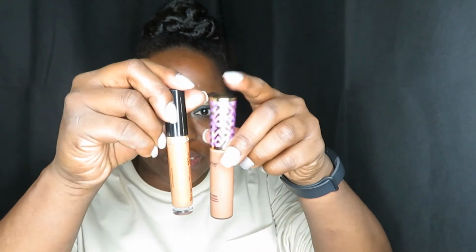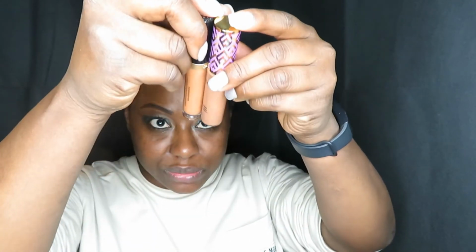Oh Lord, the applicator's thick. Damn, you get quite a bit of product on there. Lord, that is tons heavier ounce wise, though it looks about the same in regards to the width of my Born This Way concealer. Well, actually it's a little bit wider and there's a lot more room inside. My Born This Way concealer is 0.23 ounces. The shape tape is 0.3381, so you get like a tenth of an ounce more.